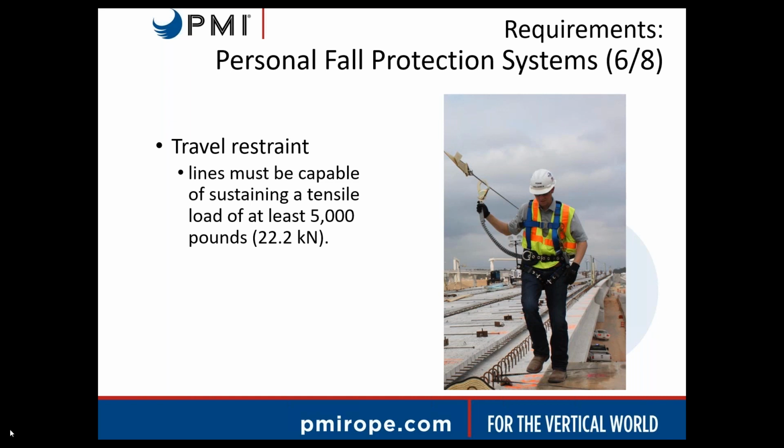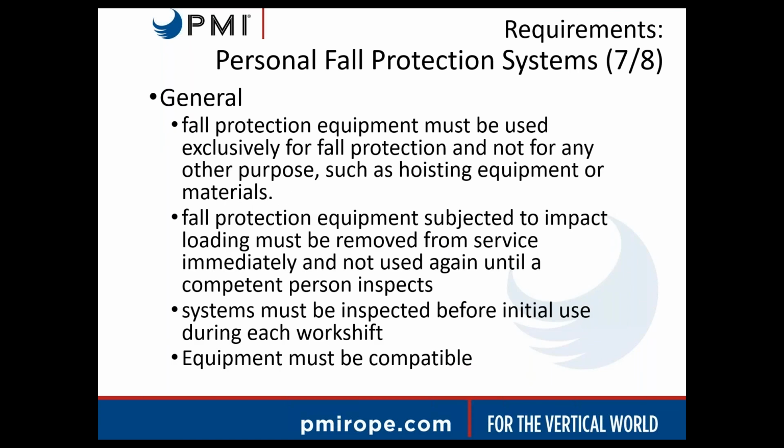Also in the personal fall protection general requirements section, fall protection equipment has to be used just for fall protection. You can't also use it for hoisting equipment or products. Fall protection equipment that gets fallen upon needs to be removed from service. That ought to be kind of a no-brainer for everybody here, I would think.